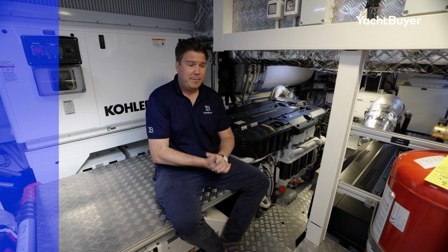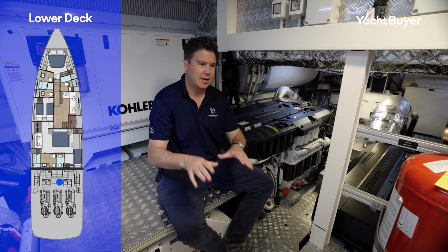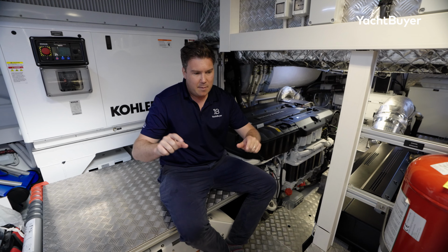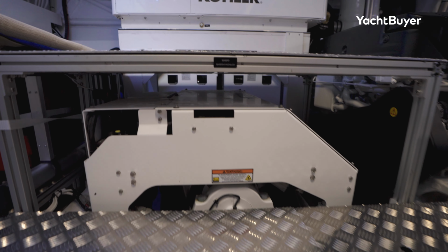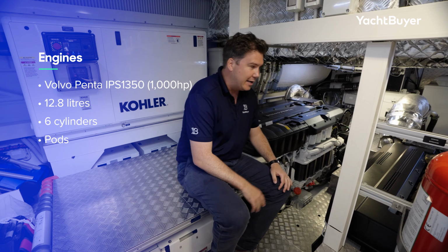It's quite toasty down here because we've just come back in from the sea trial. You can probably hear the Seakeepers spooling down, so you can hear those on the mic, that's what that is. I'm actually sitting on one of two of them, two Seakeeper 9s on board, which are obviously mainly there to give the boat some stability at anchor. They don't really come into play when it's charging along at planing speeds.